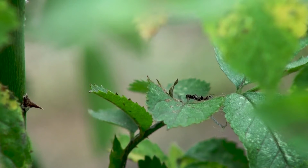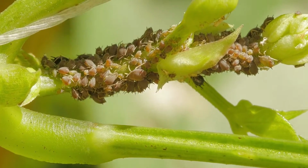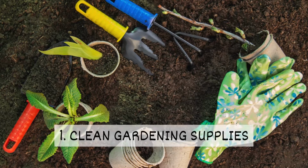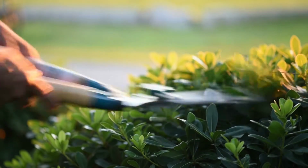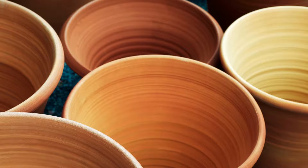As bugs emerge in spring, some will want to snack on your plants. Check out a few tips to protect your garden from spring pests. 1. Clean gardening supplies. Before using your shears and other tools, wash them with soap and water. Clean your pots and containers too.